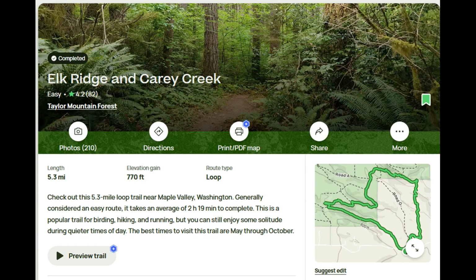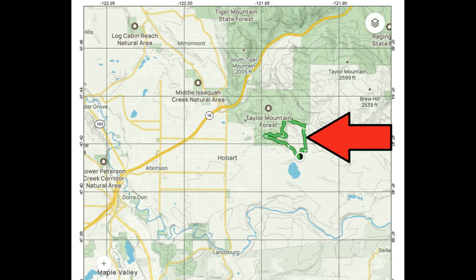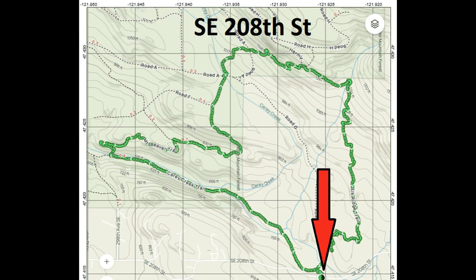Today we're going to hike Elk Ridge and Carey Creek. These trails are located on Taylor Mountain, which is just south of Tiger Mountain. The parking area for the trails will be located on Southeast 208th Street.